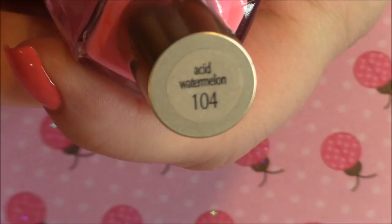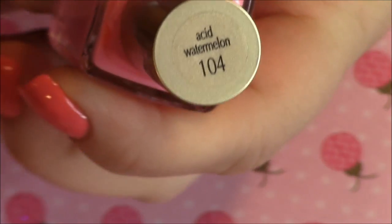Light pinks. I don't have a ton of light pinks in this collection. I guess I just don't really care to wear baby pinks. But the two lightest ones that I have, the first one I'm going to show you is L'Oreal Acid Watermelon. I really like this one because it's a super bright light pink. So I think this one's great, and the application is nice. It's nice and smooth in two coats, and I think that they did a great job with this one.